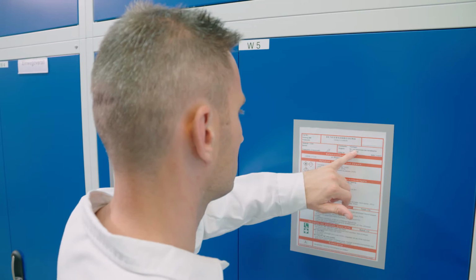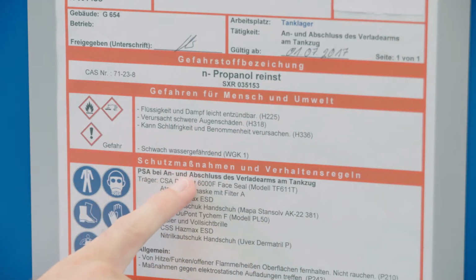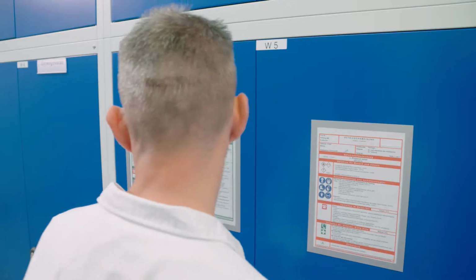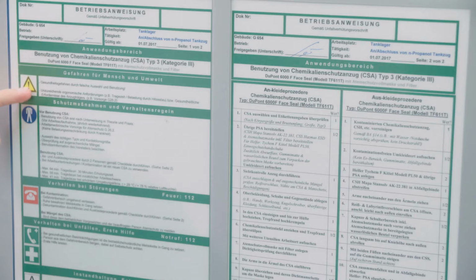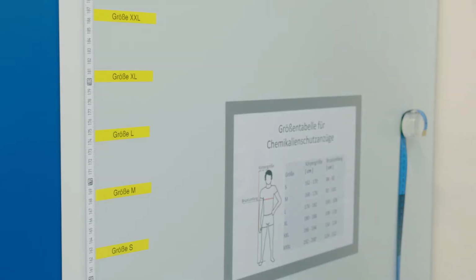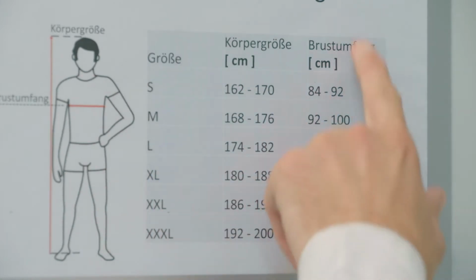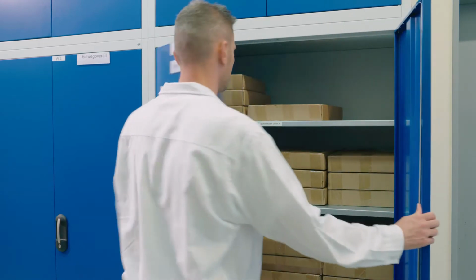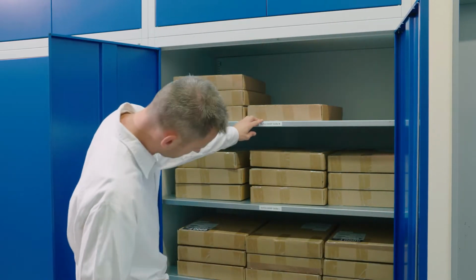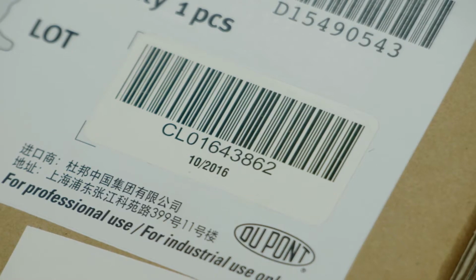The first step is choosing the right type of protective gear, according to the risks involved, the nature of the hazardous substance, the plant rules and procedures. Make sure you select a suit of the correct size and width. Only a garment that fits offers user comfort and full protection. For stock management reasons, the manufacturing date of the Tychem 6000 F FaceSeal garment is featured on the box packaging.